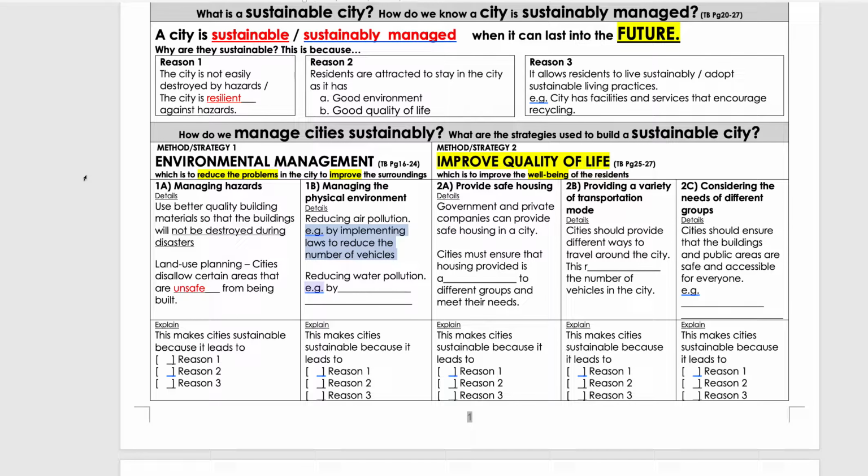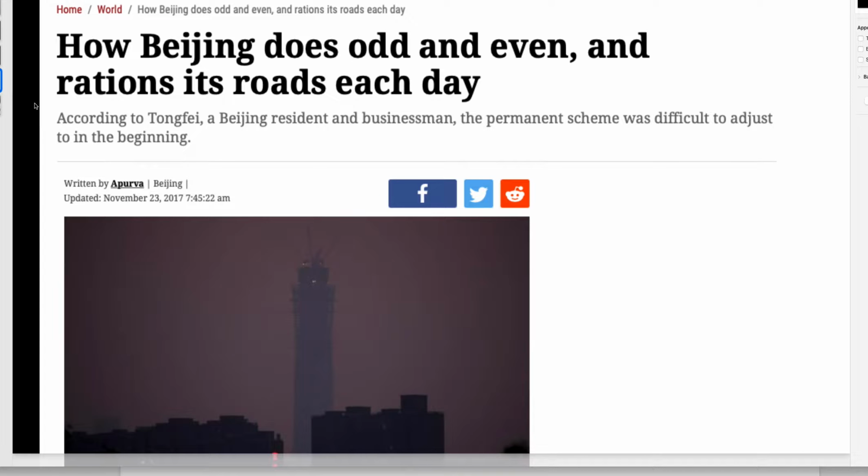Okay, so for Singapore, do you know what COE is? COE basically restricts the number of cars in Singapore. China has an interesting one.